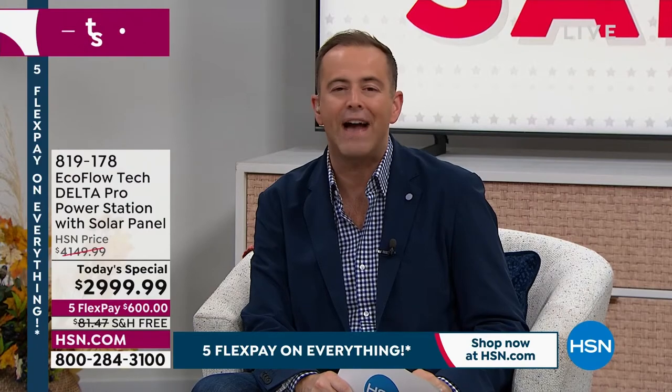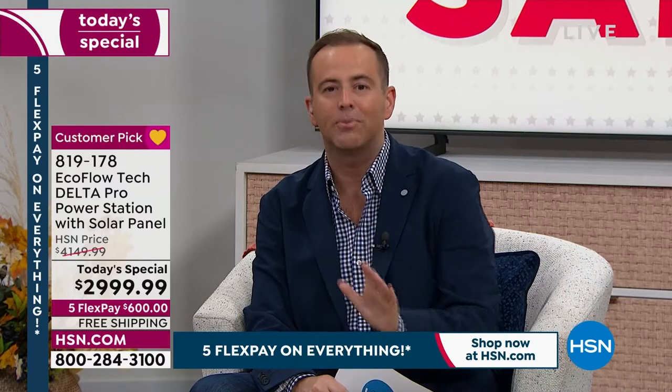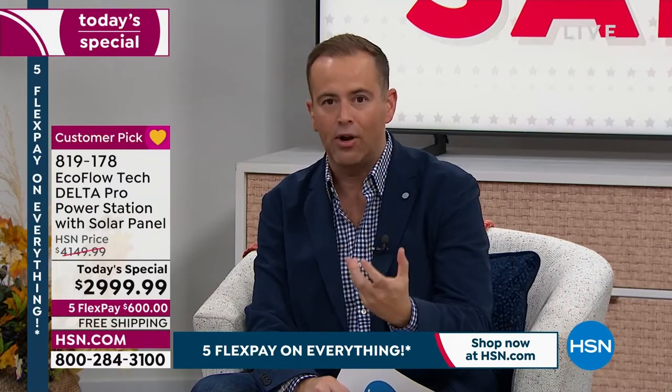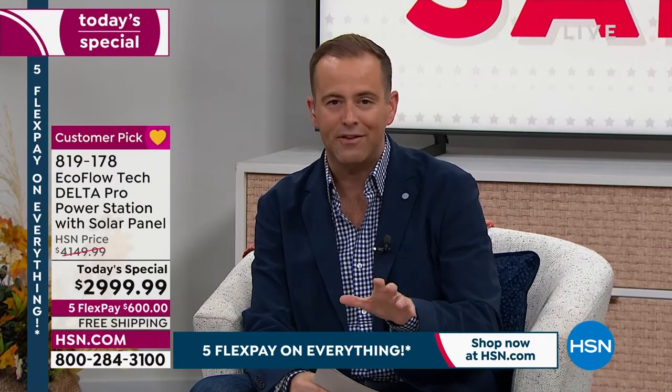Full-size refrigerator, no worries. Washing machine, AC, fan, heater, you name it. 99.9% of appliances can now be handled by the Delta Pro to keep you up and running for hours and hours and hours, and that's why this is so significant. If you buy this tomorrow, the price will be $4,150. If you buy this right now, the price is under $3,000, saving you well over $1,000. So a big saving for sure.